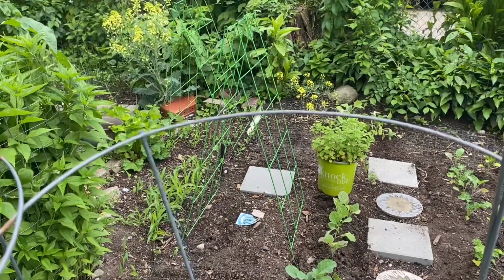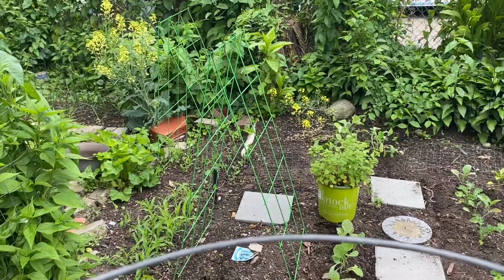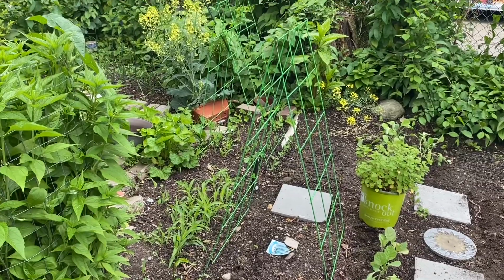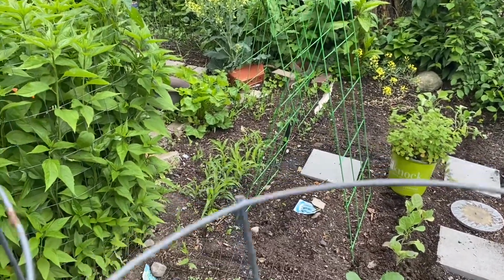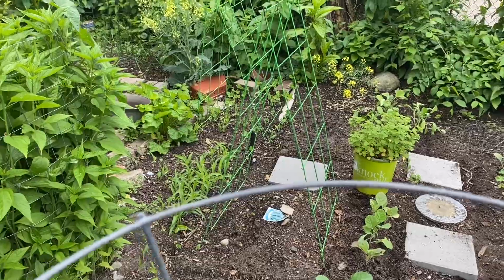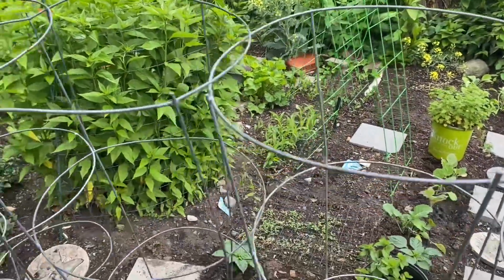And then inside the garden over there, I see my snap peas coming up in the far corner. I see the snap peas and the corn that is coming up. And I planted some okra seeds. They haven't shown up yet, but hopefully they will be coming up as well.